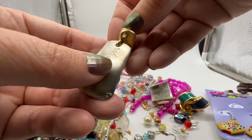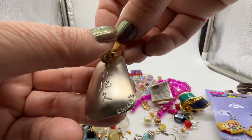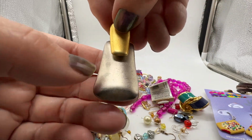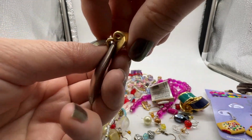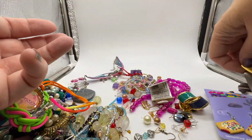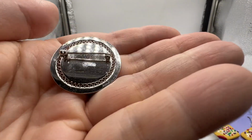Chico's. What? Oh, I see. Wait. Huh. I don't know how that... What is this? That's weird. All right, I guess it goes like this. And then the Chico's thing is on the other side. Maybe this is worth a little something. I don't know. I like it. It's very bold. It's heavy. And what is this guy? That's probably got a little bit of age on it. Not much.